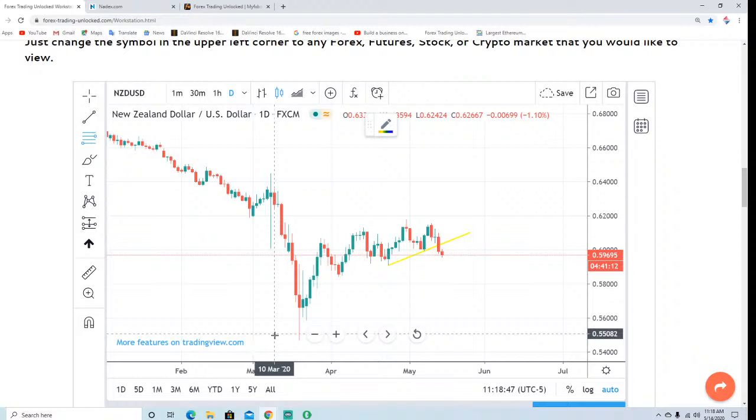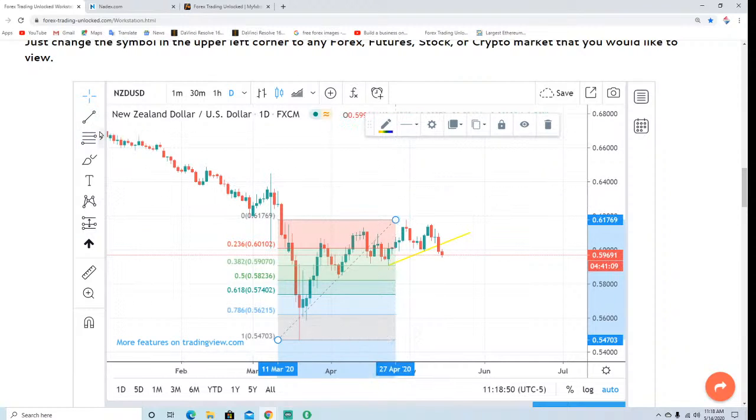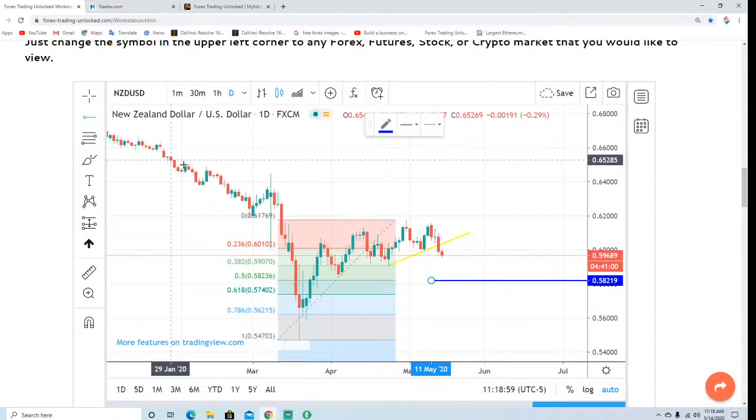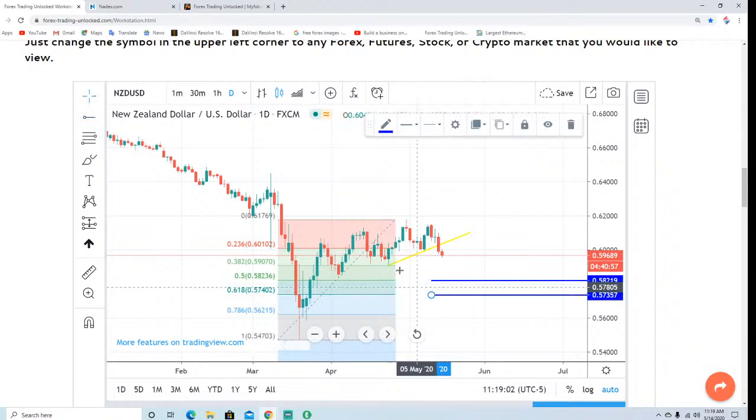To give you an idea of where it possibly may get to, let's pull up our little numbers here. Here's our last shoulder, so we'll put this here. And then we got this one here at the 0.618. And we'll get rid of this to make it a little clearer for you.